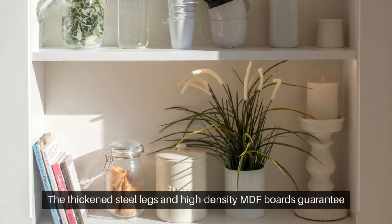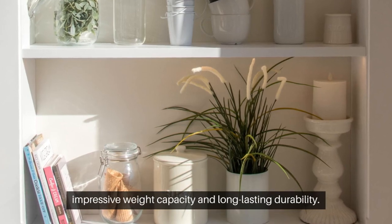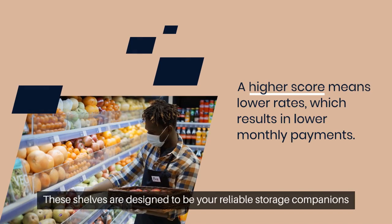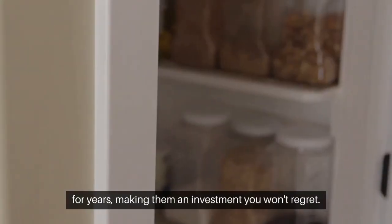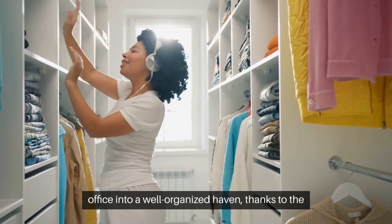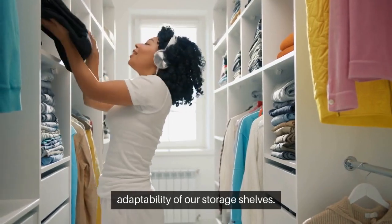The thickened steel legs and high-density MDF boards guarantee impressive weight capacity and long-lasting durability. These shelves are designed to be your reliable storage companions for years, making them an investment you won't regret. They are up to the task, from heavy-duty storage in the garage to organizing your pantry. Transform your closet, kitchen, warehouse, basement, or office into a well-organized haven thanks to the adaptability of our storage shelves.